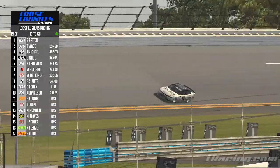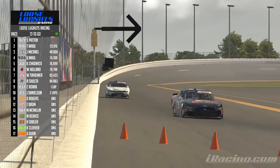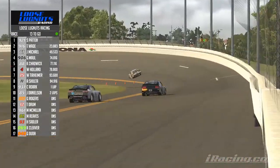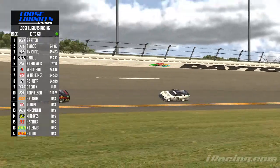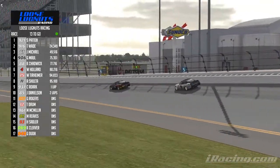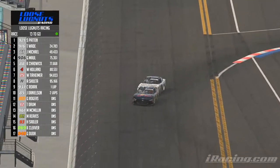Now Schulte's going to have to work and gain his position back, though. That's going to be the hard thing to do for him, as he's going to be down about a second and a half, unfortunately. Now it'll be a battle for position.